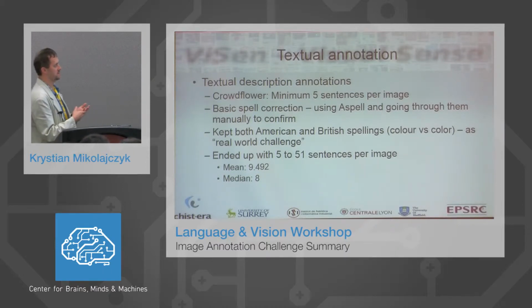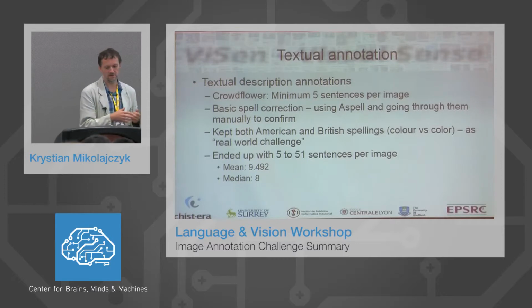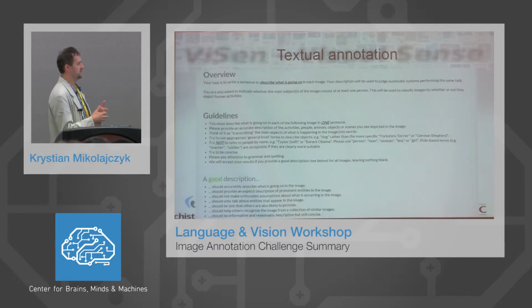Up to 51 sentences, and then we ran some basic spell corrections. We kept both American and British spelling and so on. So on average, we ended up with 9 sentences per image. We obviously gave a lot of indications, guidelines on how to generate a good sentence.